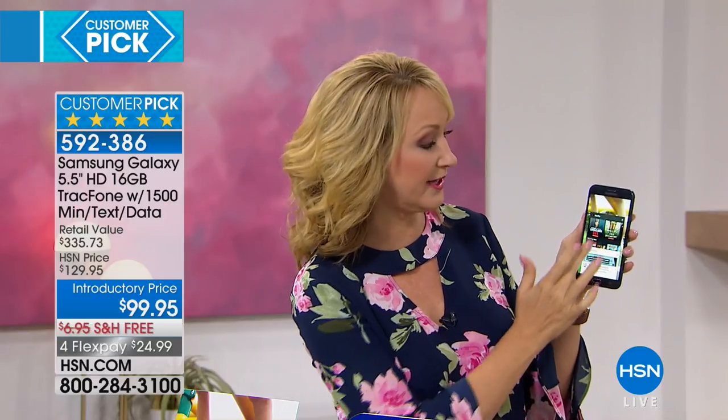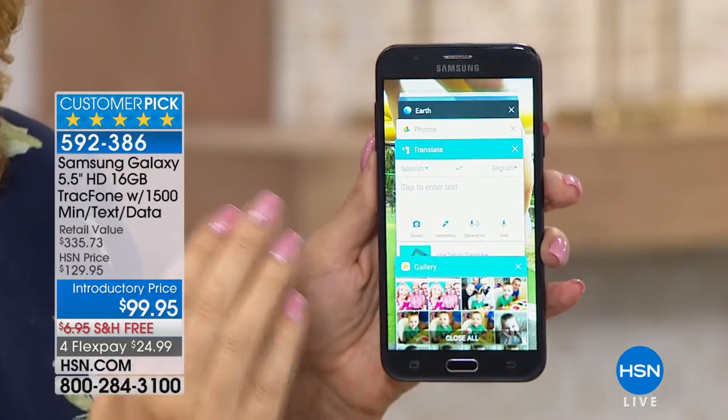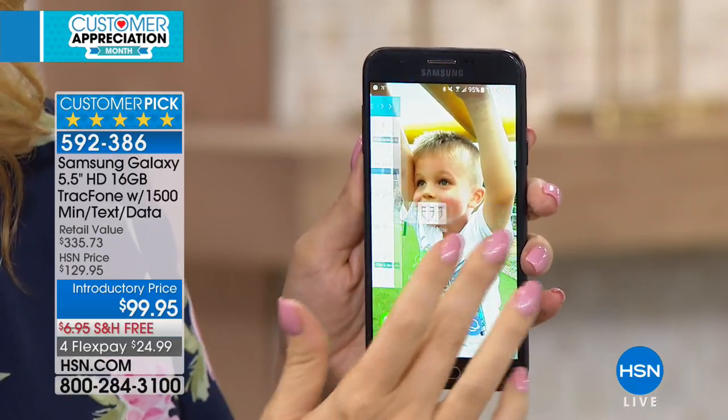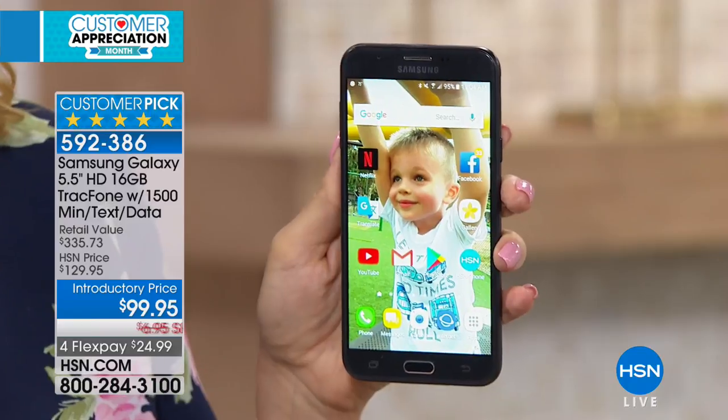And I just want you to see really quickly, look at how I'm scrolling through all of these different things right now. That is the quad core processing power that's built right into this gorgeous new phone. So it's a lot more like a little mini computer right in the palm of your hand, really keeping you connected to the people and the things that you love.